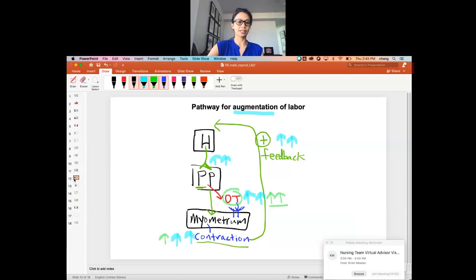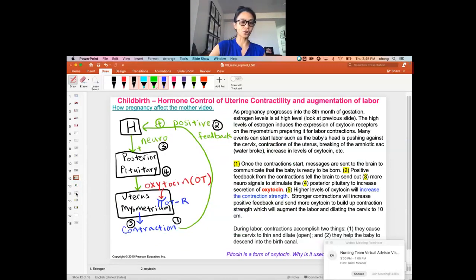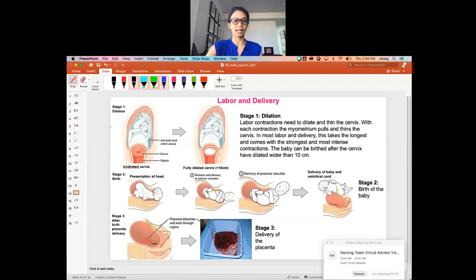One thing a lot of students don't understand about contraction is that a lot of people think contraction is what pushes the baby out. It's not going to happen if the cervix is not open. Here you can see the cervix is fairly closed. It's undilated. The purpose of the contraction is, here's the myometrium of the uterus, highlighted in green. As the myometrium contracts, it's pulling, if you watch my hands, pulling on the cervix and stretching it up. As you contract, it is pulling and thinning that cervix out to 10 centimeters.